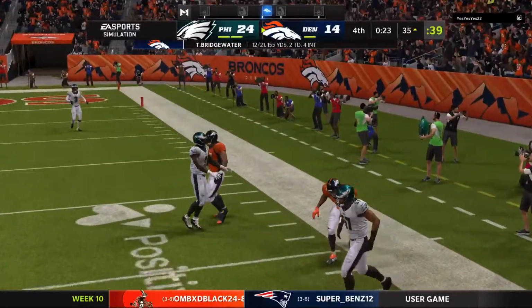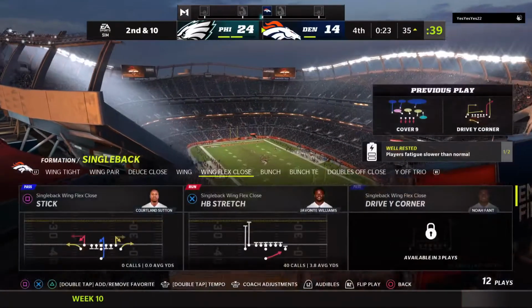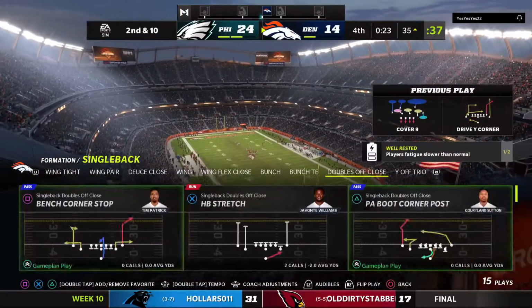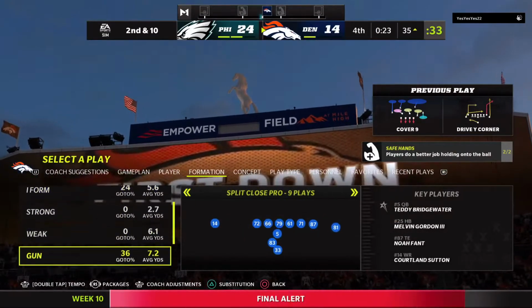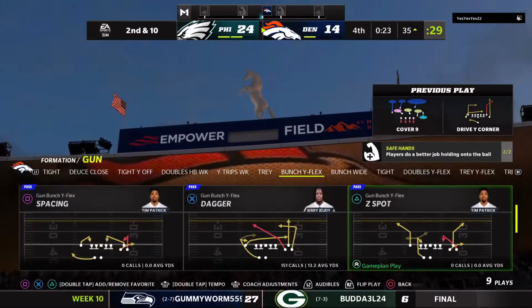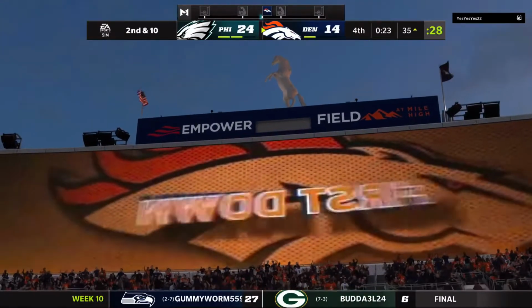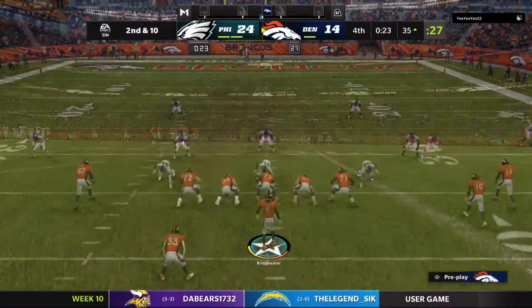Throwing on first down, but this one winds up to be incomplete. Now the question is obvious. Do you try to kick the field goal right here knowing that you need 2 scores? I would be thinking about it if I were on that sideline. Get the field goal now, try and get the touchdown later. Second and 10.